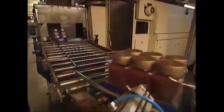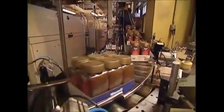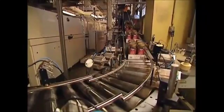420 tons of instant coffee leave this factory every week, but it will be made up into just a small proportion of those 2.25 billion cups of coffee we drink each day.